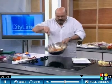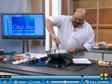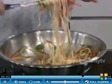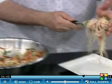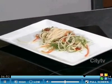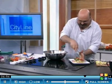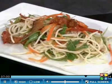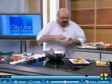So, we have these beautiful little forks here. This one is the cook's best friend because you do perfect portions. It's all about presentation. Like that. And you just do a nice little messy presentation like that. Very nice. Put a little of this on top. A little of this, a little of that. And then we'll put a little bit of shrimp.